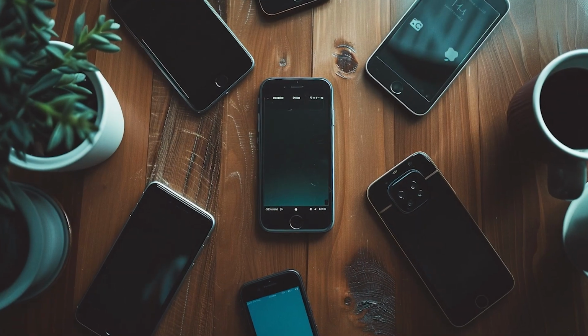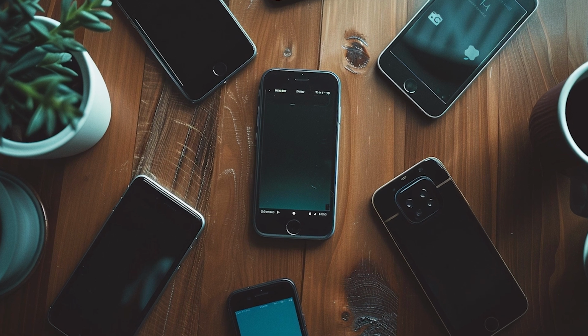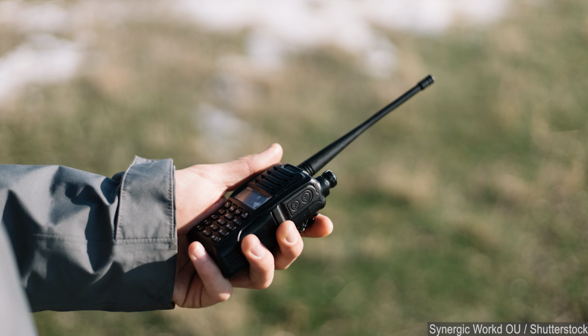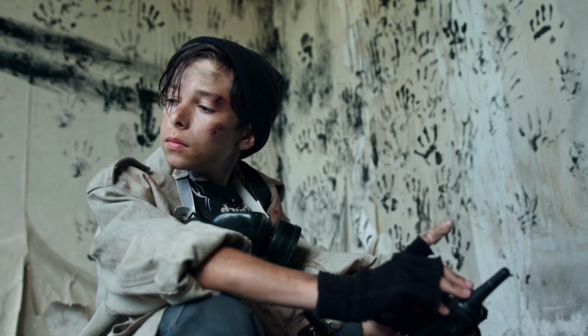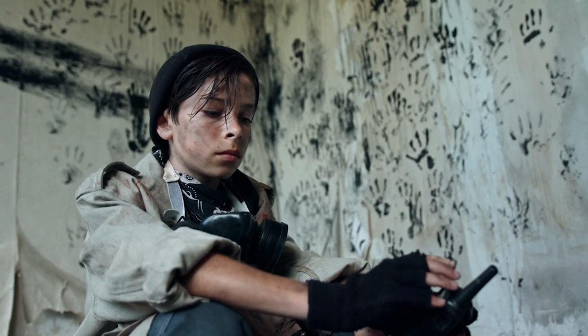Equip each family member with a charged cell phone and a backup communication device like a two-way radio or GMRS radio. GMRS radios, in particular, offer extended range and clear communication, making them an excellent choice for emergencies. In the USA, GMRS radios require a license from the FCC, but it's easy to obtain, and the enhanced capabilities they provide can be invaluable in a crisis.